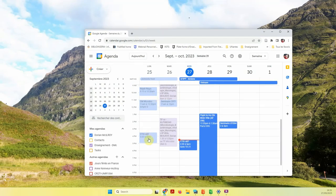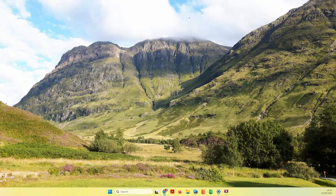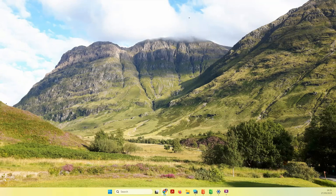So I'd put the class here, right? And then, even though I did check on the online timetable, which is this one, I didn't realize that it was put at 2 p.m. on Monday. I just saw, oh, it's after lunch. So I went back after lunch after my first class and then came back here at 3:30. So I was kind of feeling a bit stupid about that.